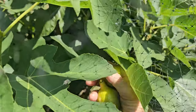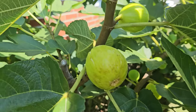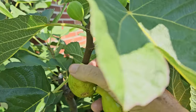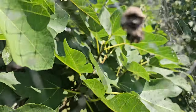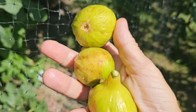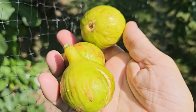And here's another very large, if I can get it in through the net here. I'll pick this one too without smashing the other. Oh, let's take a look. Wow, look at the size of these figs. I did smash that one a little. Debbie so enjoys these, and so do I.